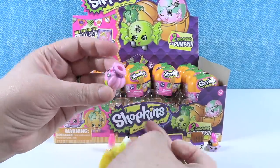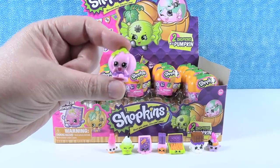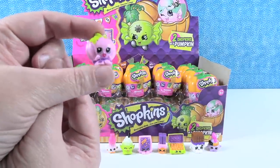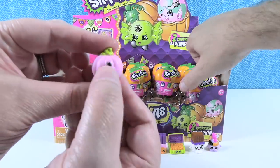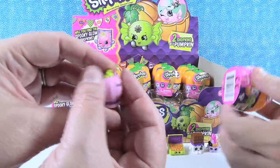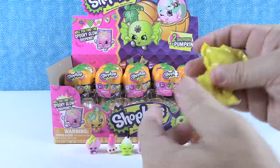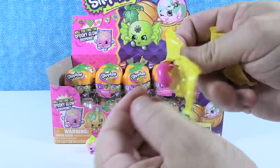And we have Pumpkinella. Very good. That's the name of our kitty. One of our kitties is named Ella, but I call her Pumpkinella. True. You do. She's cute. I like the little pink pumpkin, and she has a spider on her back. Spooky spider. Because she's in Halloween spirit. That's right. I forgot. The spooky glow ones are really tough to get in this series.